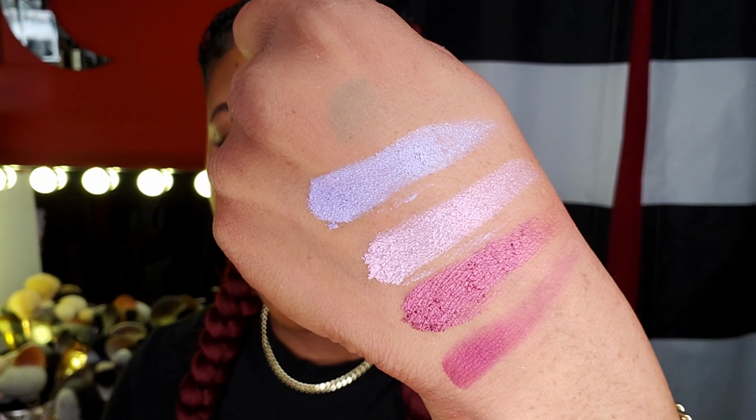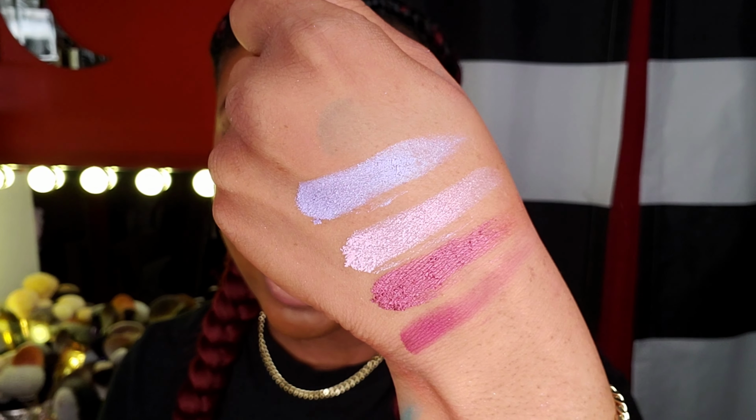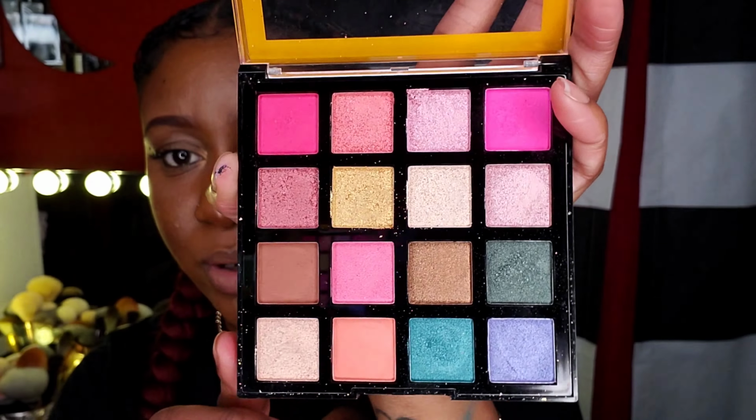Those blues, I just want to put it on my eyes right now. So pretty. Then you have these purples right here. Here's another row from the palette. This color right here, that's like a periwinkle type of shade. It's so freaking pretty. And then we have the Sunset Sangria palette. I really like the look that I created with this palette, and this is more so of a pinky tone palette. This one has a little bit more mattes, but it's really pretty.